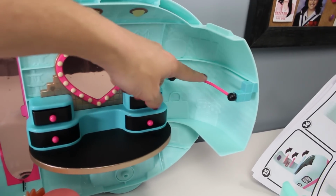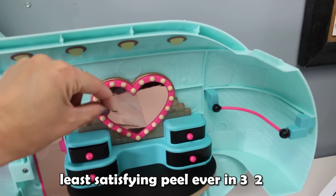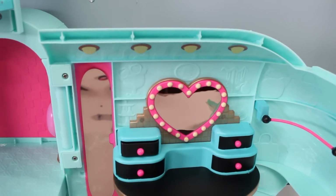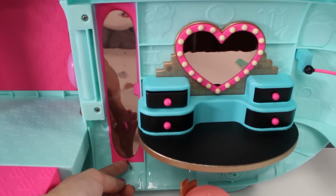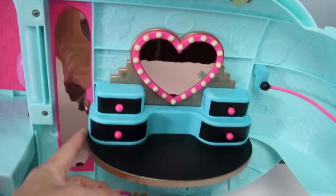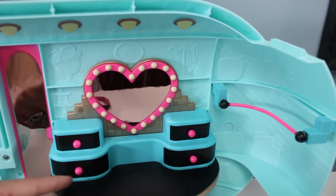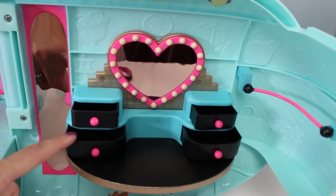Here is a little spot for our hangers next to the vanity, which has a mirror. So let's just pull back the film. That wasn't annoying at all. And we've also got a big tall mirror here, so we'll take that plastic off. We've got a black tabletop lined in gold along the sides, and four drawers on the vanity, which are black with hot pink knobs, and all of them open up so that we could put things inside.